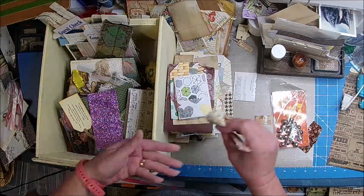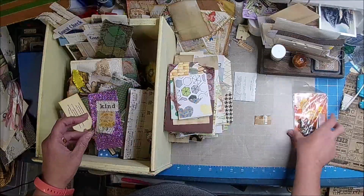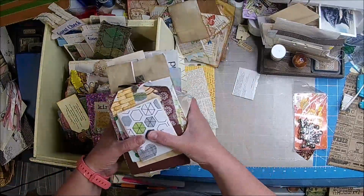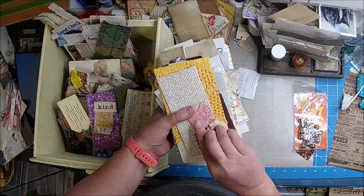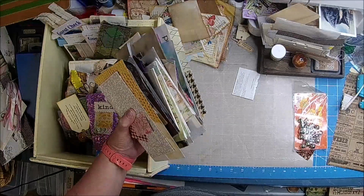Okay, guys. So, I hope you enjoyed looking through my stash and seeing what all we are going to be giving away shortly. And who knows, if I have enough, I might put a bag in the store or something. I don't know. I haven't decided.